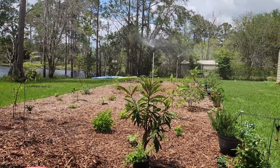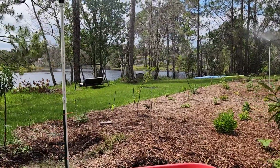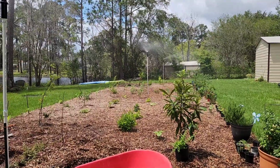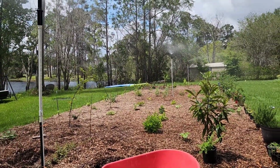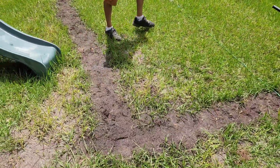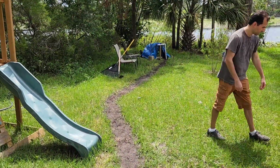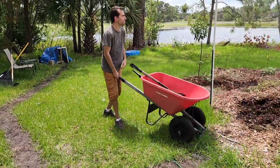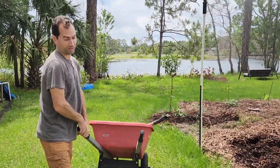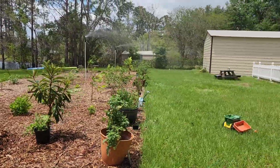Everything looks amazing. There's new growth on every single thing we put in. Yeah, this is going to be so killer. I can't wait for the 6-month video. It's going to be wild. So this is really neat to come back in a month and just see what you guys have done. Taking complete control of it. We're going to keep at it. It's going to happen.